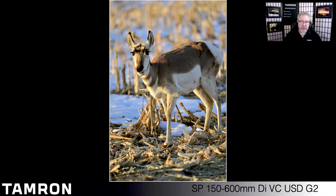This was at 600 millimeters, and this antelope was probably 15 feet from my car. I was off on the shoulder of the road as it was grazing in this field. And this is at 600 millimeters, and I had put my 150 to 600 on my Nikon Z6 to shoot this with the FTZ adapter. And again, perfectly native functionality. That's, again, kind of a cool thing as you're upgrading cameras.